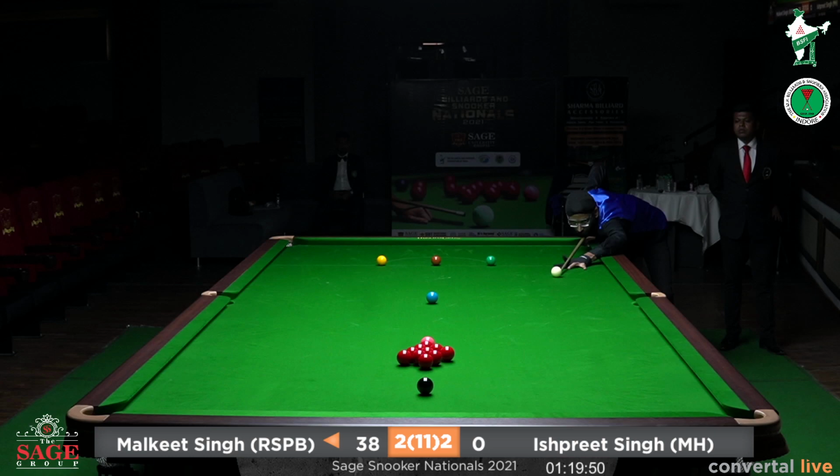Malkeet has not been in the lead so far, and let us see if he can build a lead. He was only leading in the first frame which he won. After that he was always level or trailing. And this red also which he potted, he has not come good for the black at the moment. He just has to roll it. Good shot. It's a good shot played by Malkeet. Very good shot. Quite courageous.